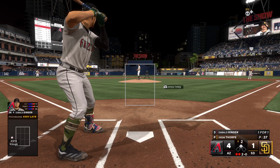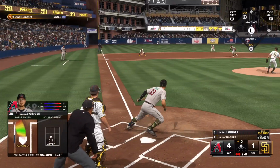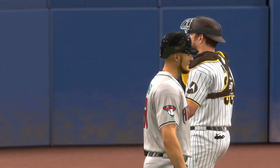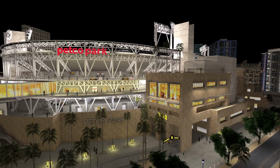Come on, big fella, put one in the zone for me, would you? I'd love to do some more damage here. There it is. Unfortunately, hot shot to the third baseman. Hot corner lives up to its name in that at-bat as he picks that one up right between the knees, and that's going to retire the side. Retire the side. Good Lord.